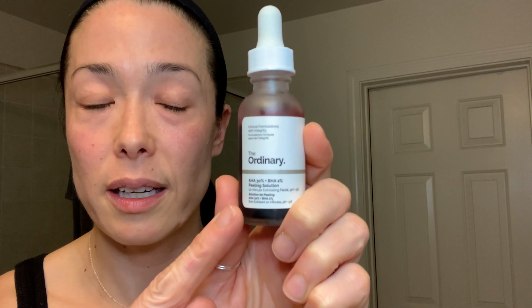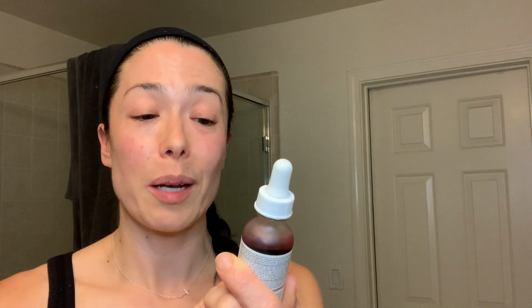This right here. Now I'm going to quickly demonstrate what it looks like. This one, it's like magic. I don't know if you guys have ever tried this. Ordinary is the brand. It's AHA and BHA. It says it's a peeling solution. I've never had my skin peel from it. I don't have sensitive skin, so if you do, maybe do a test before you put this on, maybe on your wrist, just to see how you react to it.